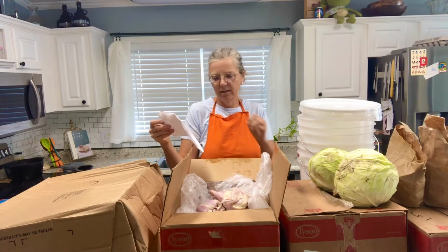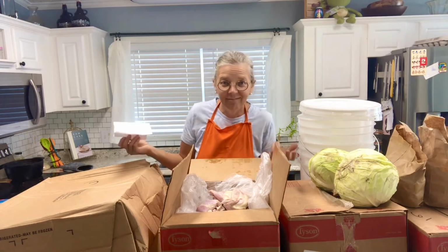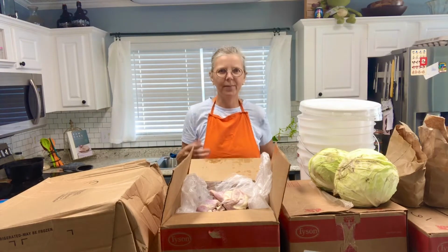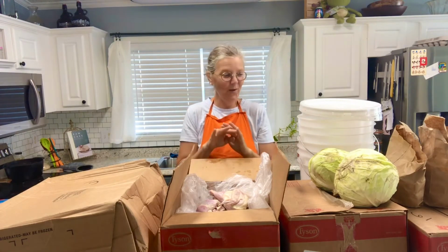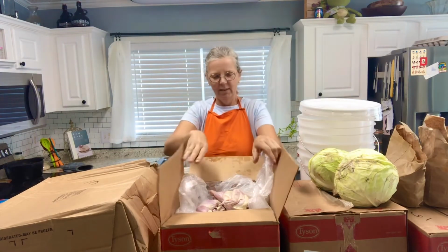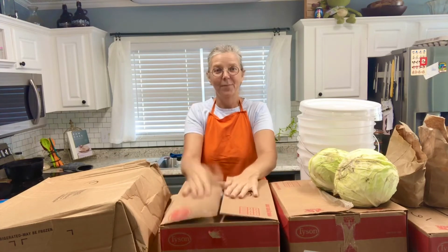These are 30 pounds. One box of these is $23.22. Less than $1 a pound. I think it's like 79 cents or something a pound. That's totally awesome! So I got 3 boxes. 1, 2, and 3 down there. So wow, that's really cool. 90 pounds of food. Oh my guys, so exciting.